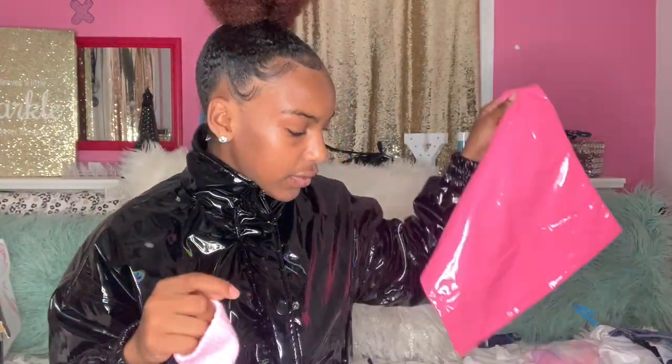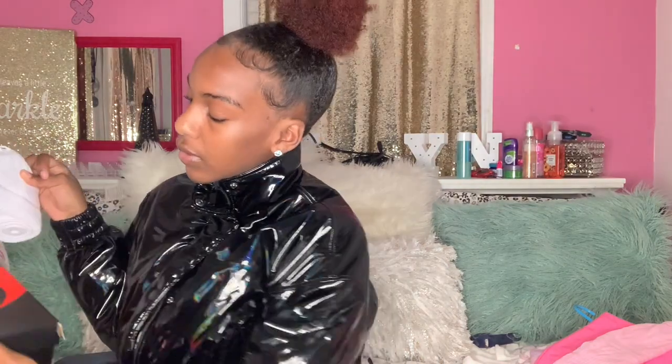And I don't think these two are going to match. Hers match, but these two are two different colors. So I don't know if that's going to match. And then she had some white Air Force Ones. So I'm going to put this on, and then we're going to see how this looks.